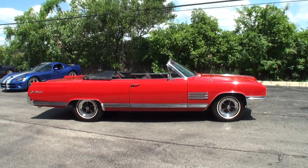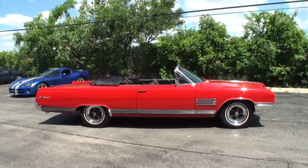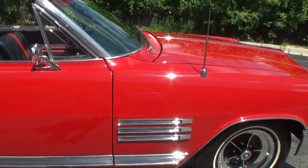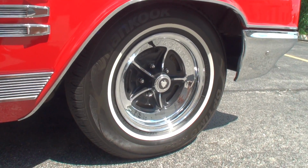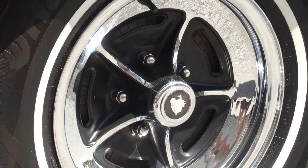And you take your cars out and drive them. What's the reaction when you're driving this? It turns a lot of heads, gets a lot of waves and a lot of whistles, and most people don't remember the Wildcat from those days. A lot of people have never seen one, and almost everybody's impressed. They just love it.